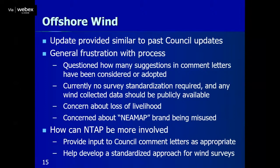It was noted at the meeting that there's a separate group working on a formal definition for NEMAP to prevent any future misuse of that brand. And during this conversation, it was also apparent that NTAP members wanted to be more involved in the wind discussion. They talked about how they could be more incorporated into this process. A few ideas discussed included providing input to the councils to be added to the comment letters as appropriate, or helping with developing a standardized approach for wind surveys.